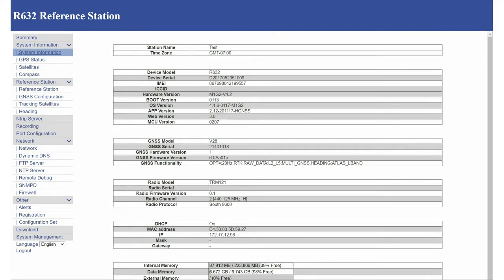This R632 is capable of 20 Hz, RTK, raw data, multi-frequency, multi-GNSS, heading, and Atlas. Below that, you'll see the radio model, as well as the DHCP MAC address information, as well as the IP address, and additional status indicators for the internal and external memory.